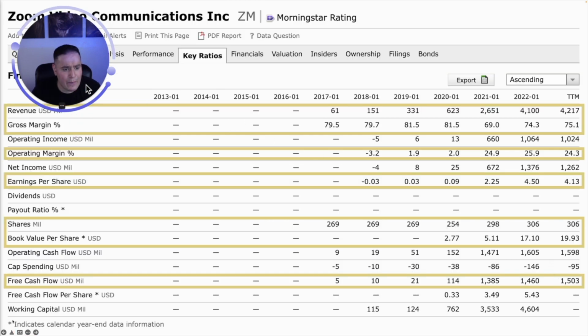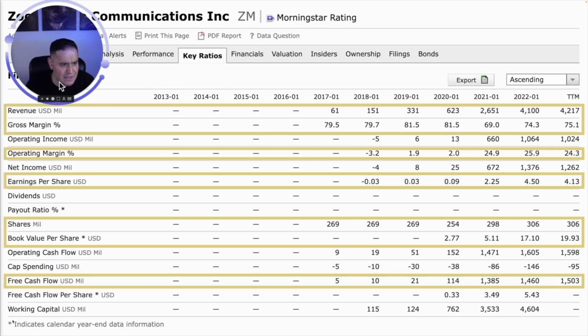Okay, now let's look at the revenue. As you can see, revenue is increasing in the correct direction. It is going in a positive upslope manner. Gross margin percentage is increasing correctly. We did slump off in 2021, but we are going back and stabilizing to what we saw during the levels from 2017 to 2020. This means that they're able to keep more of the dollar that comes in through revenue. If we look at the operating margins, again, increasing in the correct direction.